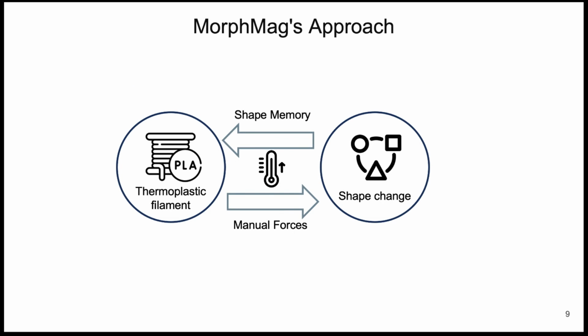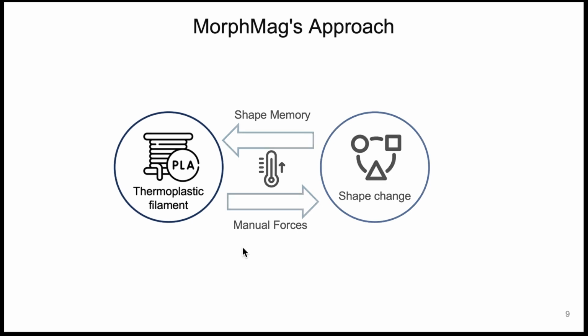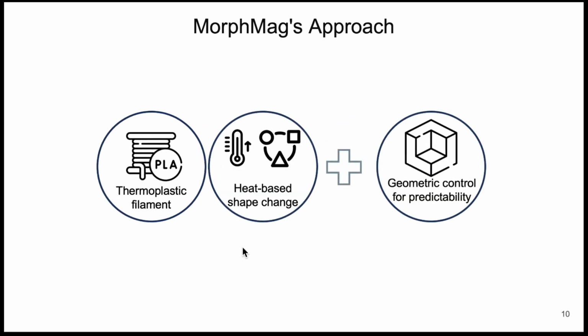Firstly, thermoplastic filament has the ability to be manually deformed into new shapes when heat is applied. Here we use polylactic acid, that is PLA, which in addition to thermoplasticity has shape memory property, where on reapplication of heat the deformed shape reverts back to its original shape. The issue here is that the deformed shape change is hard to predict or replicate as the shape change forces are applied manually. To circumvent that issue, we also integrate geometric control where manual force can be applied to only specific parts of the geometry and the propagated force results in predictable and repeatable shape change.